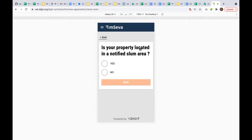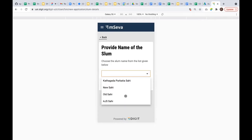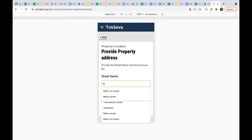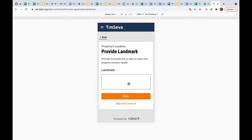It is asking, is your property located in a notified slum area? If it is yes, then as a citizen, I need to specify from which slum I'm raising a request. If it is no, it would bypass the next question. I'm saying yes. So in the next step, I would need to select the slum in which I'm raising a request. This is from the master data. Then I can provide my street name, door number, and any landmark.